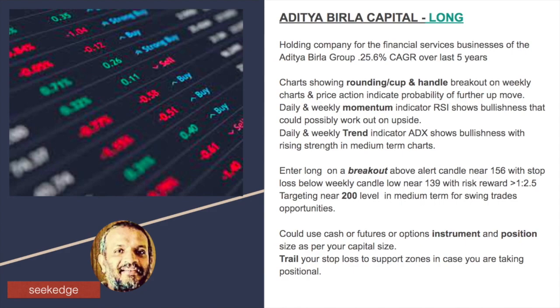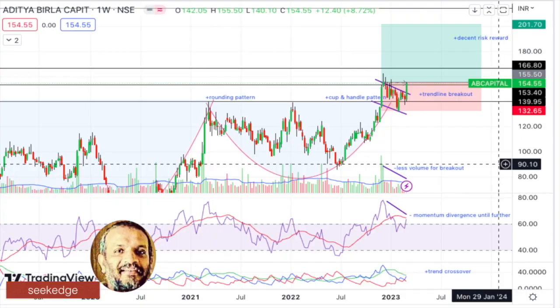We enter at 156, put a stop loss at 139, and then target 200. That's what, 1 to 2.5, and you can trade from there. You can enter in cash, enter the futures, or you can play the options, all of this. But trailing beyond that, near the support resistance zones, would be an idea. We'll do that, right? So that's Aditya Birla Capital.